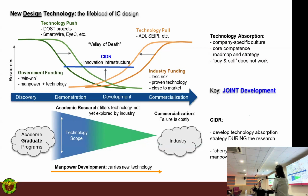Now, right now, when we were thinking about the next research project that we would want to venture into, we thought that maybe it's about time that we focus more on the graduate level curriculum as well as engaging industry and other academic institutions in our research projects. So this is where the idea came in, and if you notice here, the key point is joint development. Even before we design the circuits, we try to engage industry partners, government agencies, and other academic institutions. So we invite them to join our research meetings.